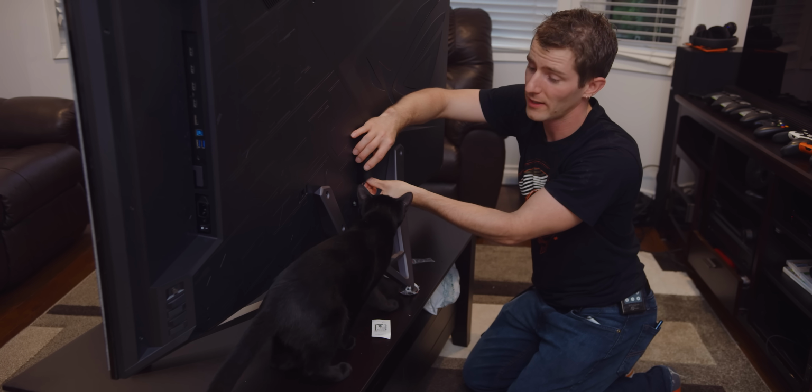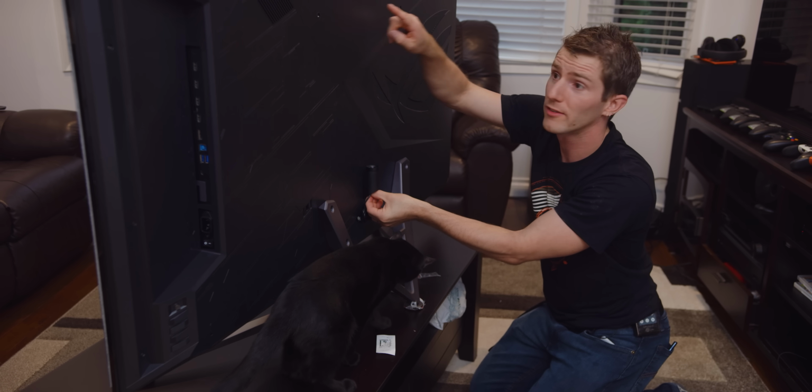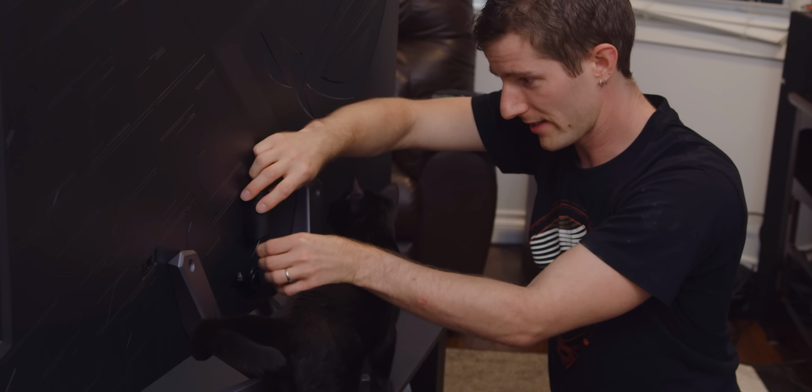Shadow. Honey, that's the VESA mount. So yes, the nice people on YouTube do need to know about the VESA mount on the back, but you don't need to paw at it. Thank you. Oh, thank goodness.